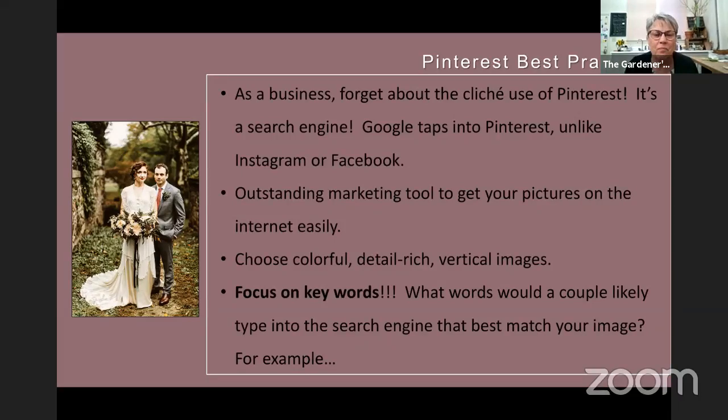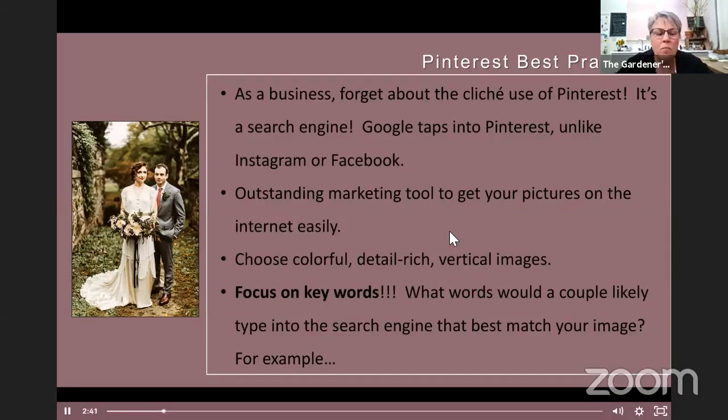So if somebody's just curious about, say, a Philadelphia florist who does sustainable wedding flowers, they might Google that. And then that Google search crawl is also going to go look around Pinterest for appropriate files to display with that search. That is the most powerful element for you as a business who wants to use Pinterest as a marketing tool. It's going to get so many of your pictures up on the internet very easily.